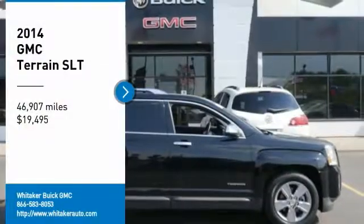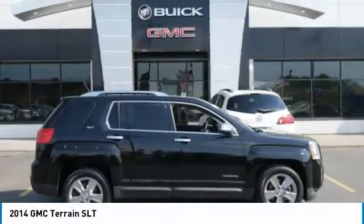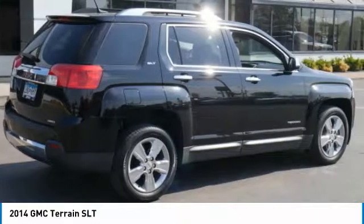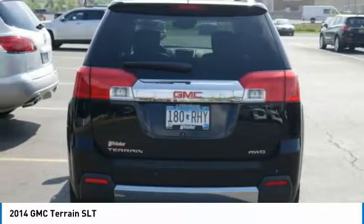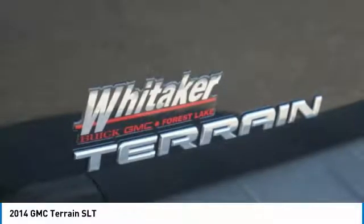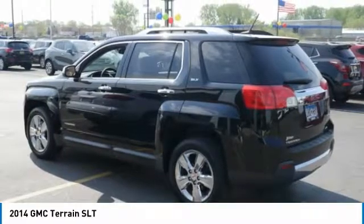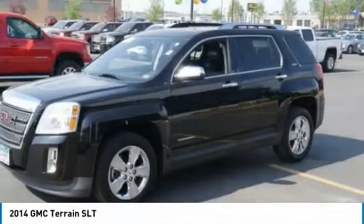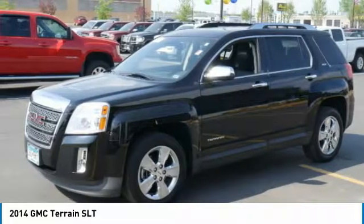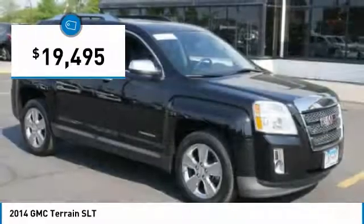Come test drive the 2014 GMC Terrain. The GMC Terrain combines the benefits of a crossover with the style and functionality of an SUV. Terrain offers uncompromised capability, a balanced stance, and a commanding view of the road, letting occupants enjoy a confident driving experience. And an EPA estimated 32 highway miles per gallon is not bad either, and is priced below $20,000.